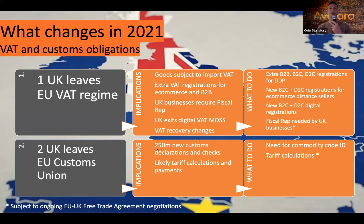And what it means for customs union is there's 250 million new customs declarations and checks that are going to need to be provided, right? With likely payment tariff calculations and payments required. So what do you guys got to do, right? What does it mean as a business? It means that there'll be new registrations if you want to sell DDP. And there are new registrations for distance sellers, new digital registrations as well as physical representation. And down here with customs moving the goods cross-border, we need to consider commodity code, HS codes, and also calculating tariffs. Now, this is all going rather down to the wire here, and it's very scary.